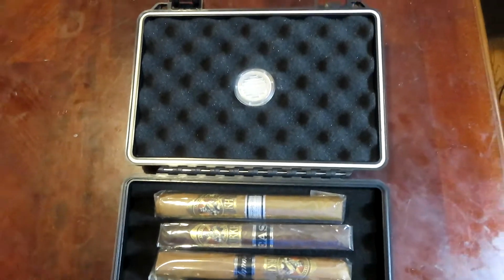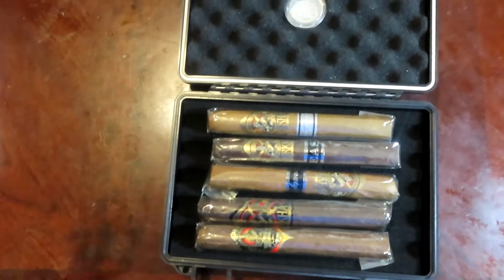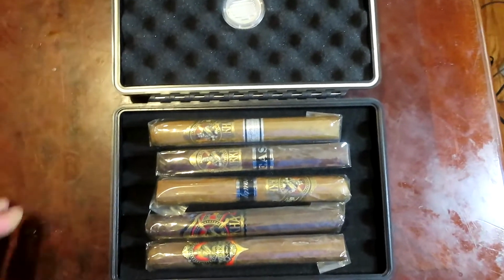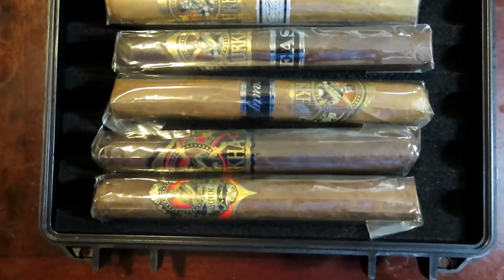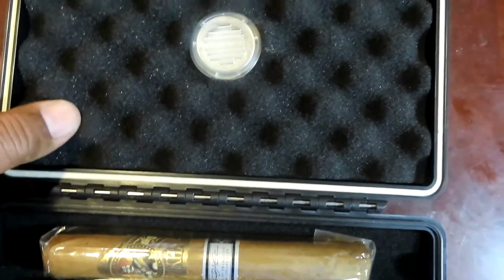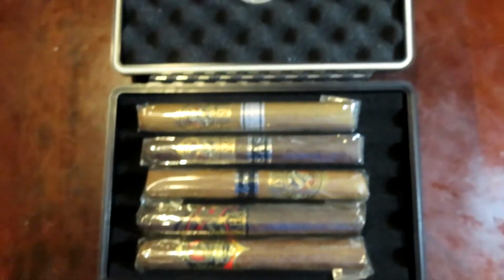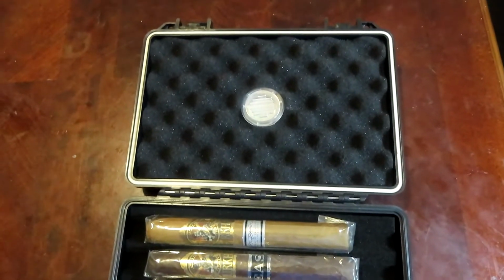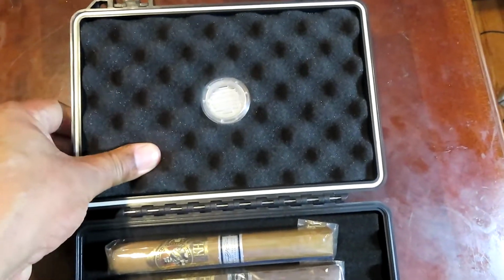And here's the thing, here's the kicker. I don't smoke cigars often, so this will be my one for the house. If I travel, I can take it with me, but overall, that's what I'm going to keep my cigars in, period. They're all wrapped here. It's got the insulation here as well. For the price I paid for it, the regular price $90, I think I might have paid $20 for it. I think I might have used a coupon or something. But the material is pretty good.